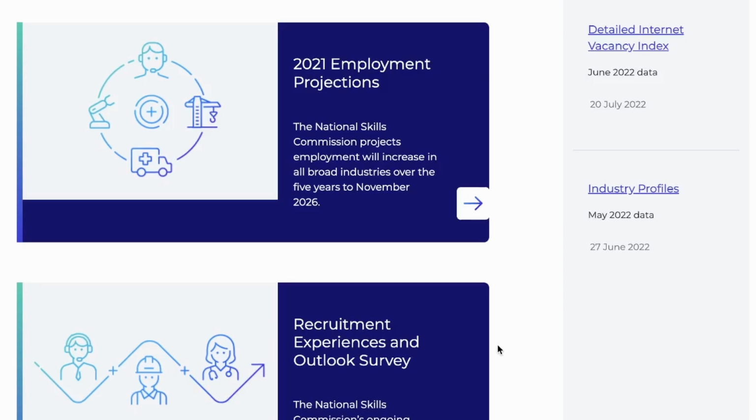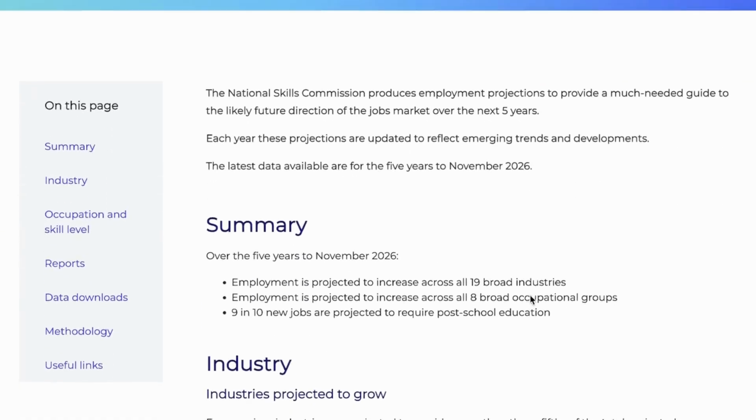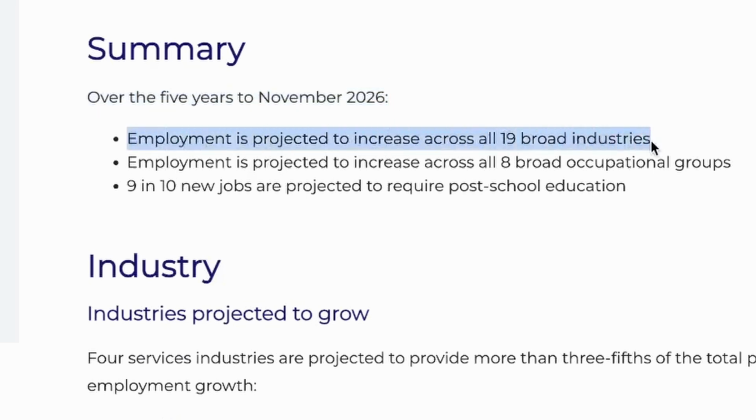Alright, so if you keep scrolling down, you have a lot of amazing data here that you can explore. So here, for example, you can see employment projections or recruitment projections, right? Let me show you employment projections. You click on here, and basically this site gives you a forecast of the Australian labour market in the next 5 years. It says that over the next 5 years to November 2026, employment in Australia is projected to increase across 19 industries.